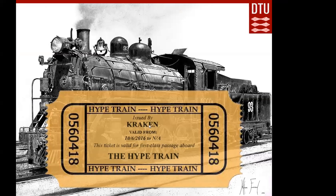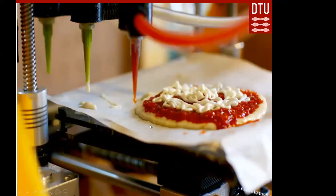And you see all these, what they call research initiatives, such as additive manufacturing of food. In this case, it's a pizza. It's a flat, two-dimensional almost object.